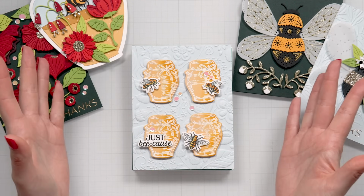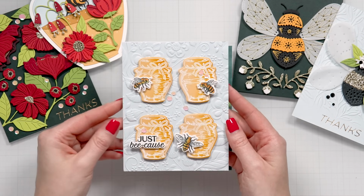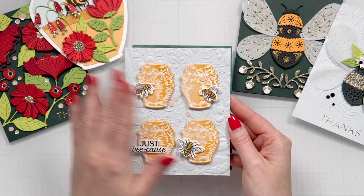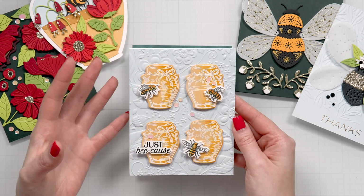Moving on, we have the bee theme continue, and we have the clear stamp and die of the month. And that one, of course, is also all about the bees. So here I just did my favorite grid design. I love doing grids. It's just such a fun and easy card layout to do.